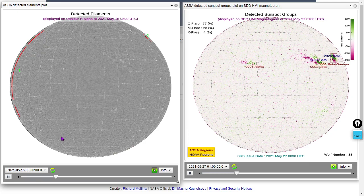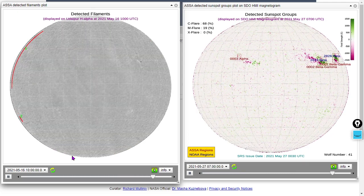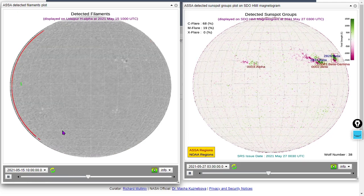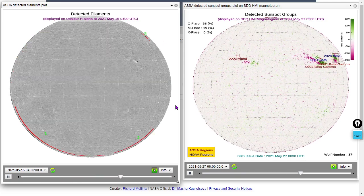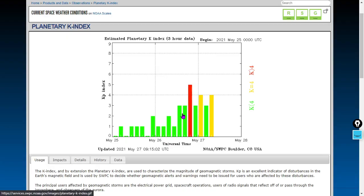And we do see some filaments down here showing up, as we said earlier in the video. The ones up here in the northwest are showing up less on the detected filaments. However, I assure you that they are indeed there. And you can see this brief period of geomagnetic storm, currently in a period of geomagnetic unrest. And we'll show you some of the magnetic situations associated with that.